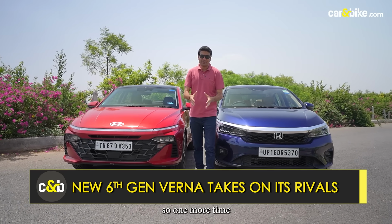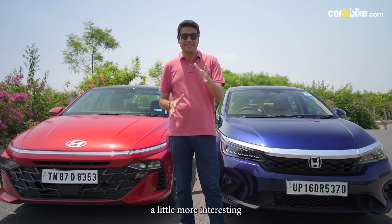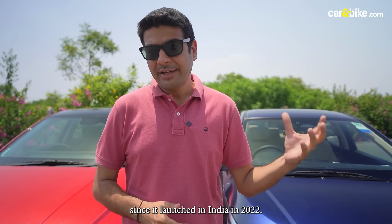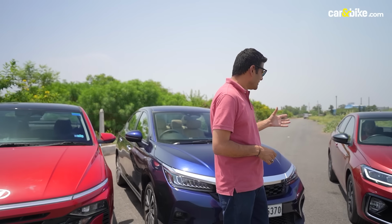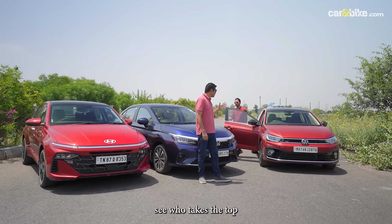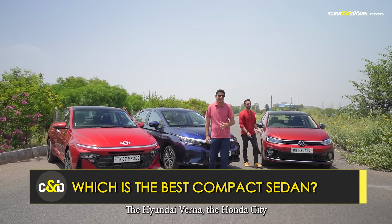So one more time they are pitting against each other, but this battle becomes a little more interesting with the arrival of a third car, a car that has become very popular in the market since it launched in India in 2022, talking about the Volkswagen Virtus. So now this battle from two-way becomes three-way with the arrival of the Virtus. So let's see who takes the top honors between these three cars, the Hyundai Verna, the Honda City and the Volkswagen Virtus.